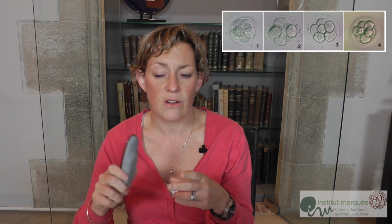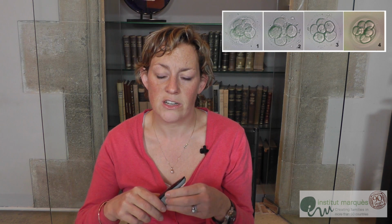However, only one of these is actually genetically normal. Embryo number 1 has trisomy 21, which is Down syndrome. Embryo number 2 has trisomy 18, which is Edwards syndrome. And embryo number 4 has trisomy 18, trisomy X, and monosomy 4. That last embryo probably has about another day to live or so, because it just wouldn't be able to continue with those abnormalities. In this case, only this 3rd embryo is actually genetically normal.